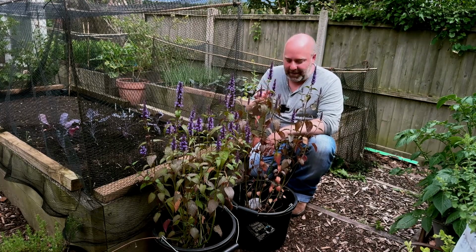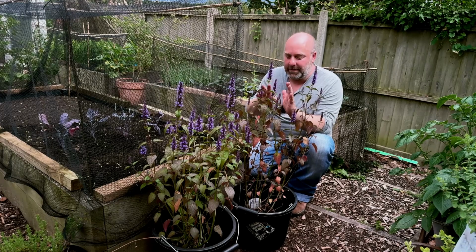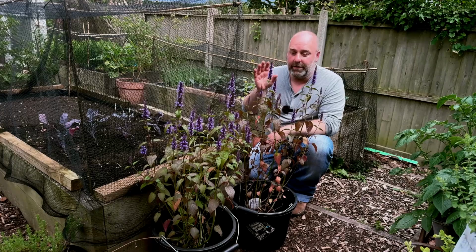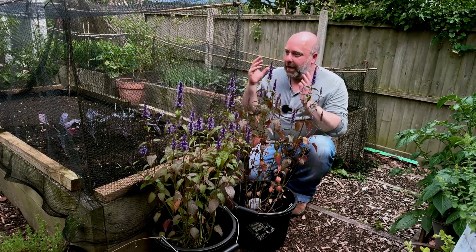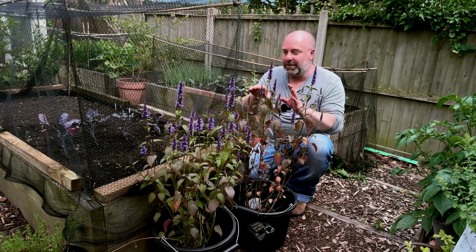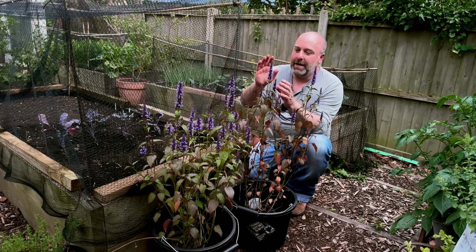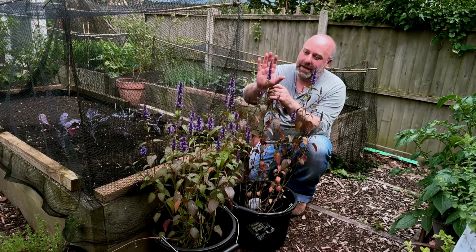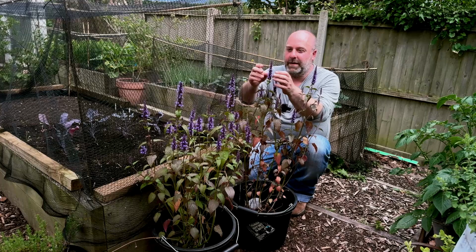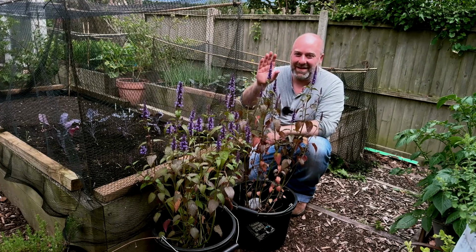But they smell fantastic. Now with Korean mint, it's not the same as normal mint. They don't spread by roots. What they do spread by, and I'm hoping they do that, because these flowers are gorgeous and it's bringing a lot of pollinators in, which is what I need and why I've left them here, simply because of the courgettes and the kuris, is these big spikes. Now they do become multi-spears as well, but these spikes, you get an awful lot of seed.